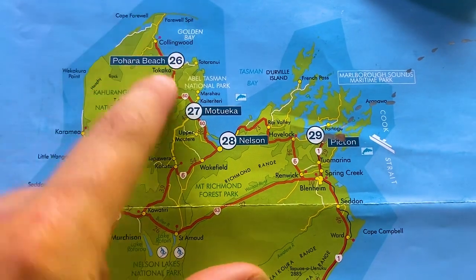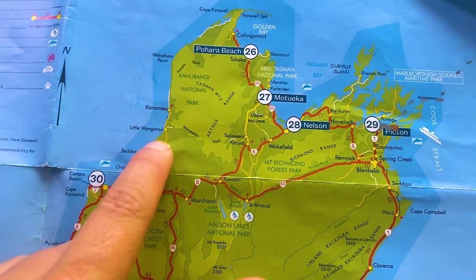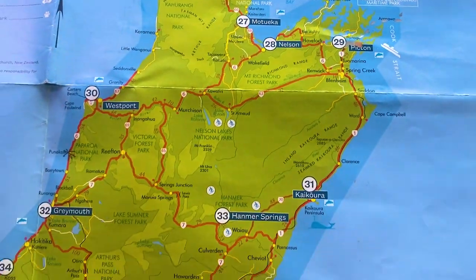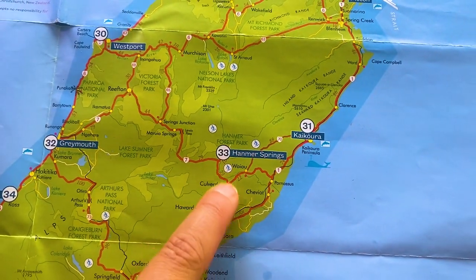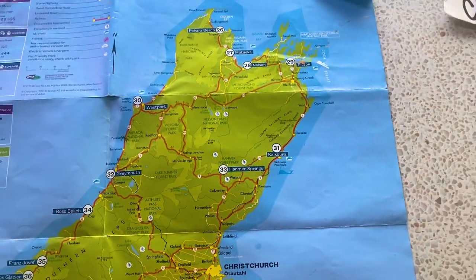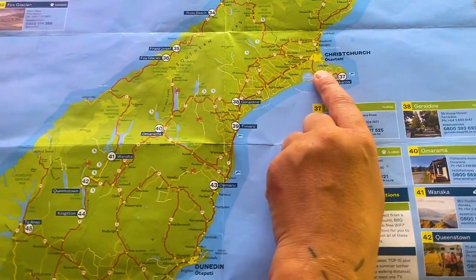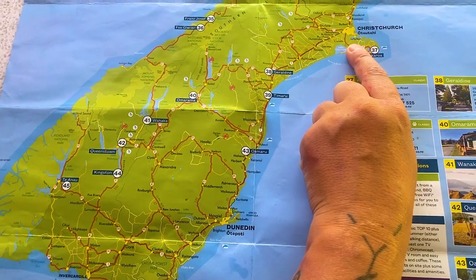We've got some travel up here, some travel over to here somewhere, Greymouth, I don't know where that is. And then eventually down by the springs to Christchurch. It's so much more of the country though that we're not really gonna get to.